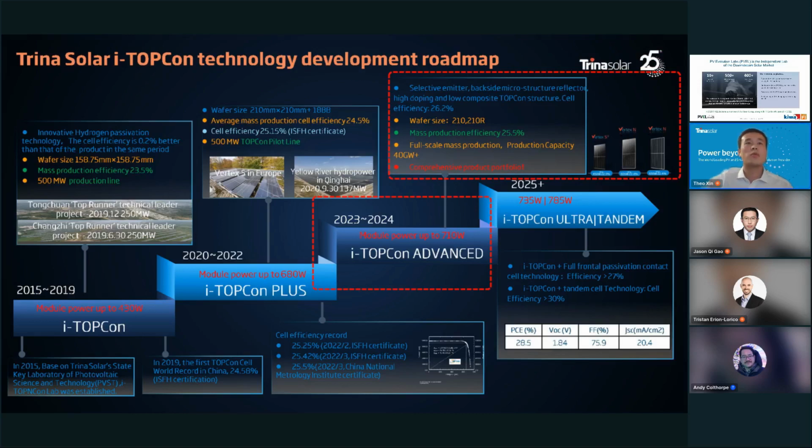Trina Solar started TOPCon research as early as 2015. In this year, besides the Trina Solar State Key Laboratory of PV Science and Technology, the iTOPCon lab was established. During this time, the very first generation iTOPCon cell efficiency was 0.2% better than that of the products at the same time. The mass production efficiency was up to 23.5%, with a 500 megawatt production line. The two top runner projects during this period witnessed the success of iTOPCon 1.0.